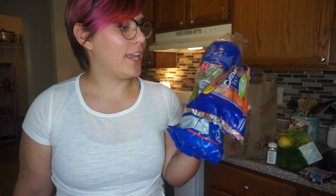I got some carrots, which, like, I only like carrots cold, but they're great with hummus, and literally these were 70 cents. So there's so many different things you can do with carrots, and they're super affordable. And same goes for the celery. Celery is very cheap, and it's very good and delicious to have with hummus or peanut butter, anything like that.